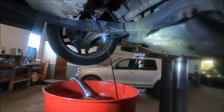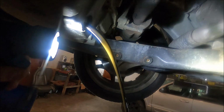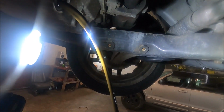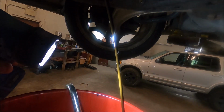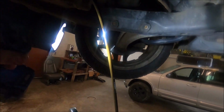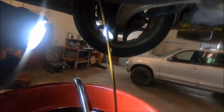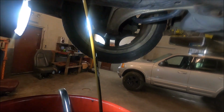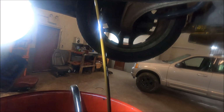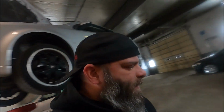All righty, so we're currently draining the oil, and I wanted to shine my flashlight through the oil. It looks like it's been in there for a while. It is not clear. It almost has a milky kind of look to it. This is the original oil since we got the car. As you can see, you can't really see through it at all. It's pretty bad, pretty bad. So thankfully we're getting all that junk out of there.